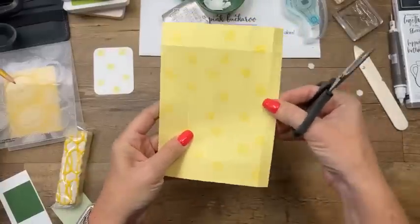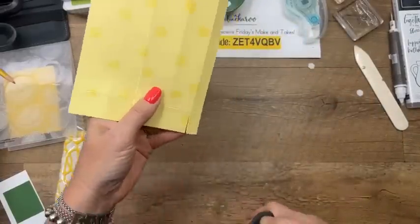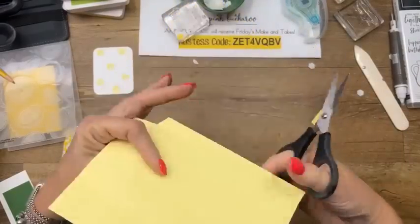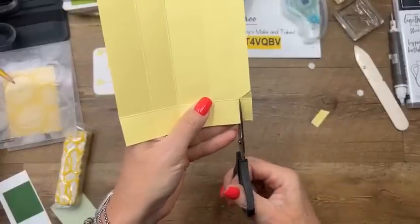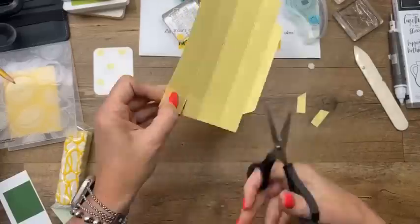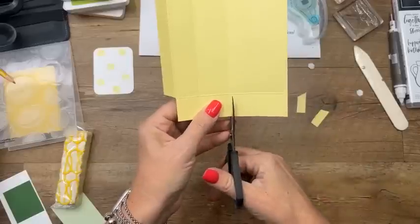On this side, there's a half inch section. You want to cut off those rectangles, okay? And then just a snippy snip snip all the way down. This box is 1 1/4 wide and 1 inch thick.